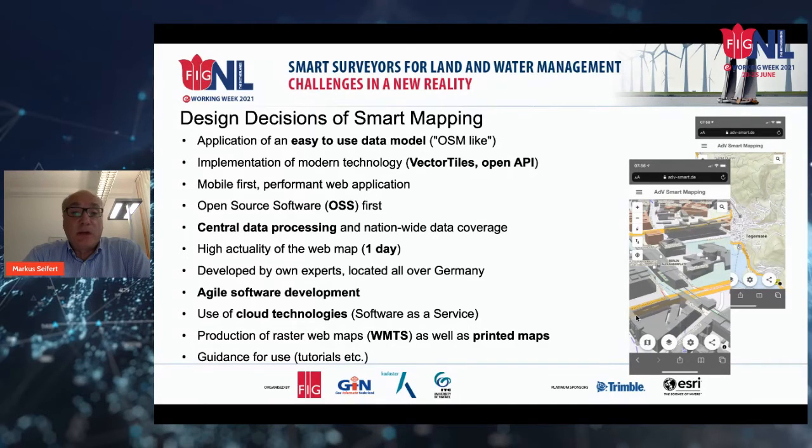It was developed by our own experts, by our own developers. We have some 10 web developers within our team doing all this kind of web application on our own in an agile software development. So this means that we didn't have a big concept at the beginning, but we just started with some ideas how to implement that and did it in an agile way.